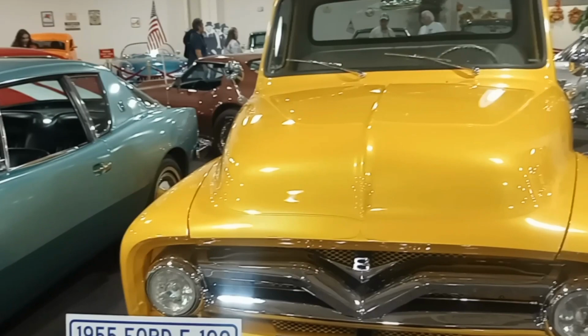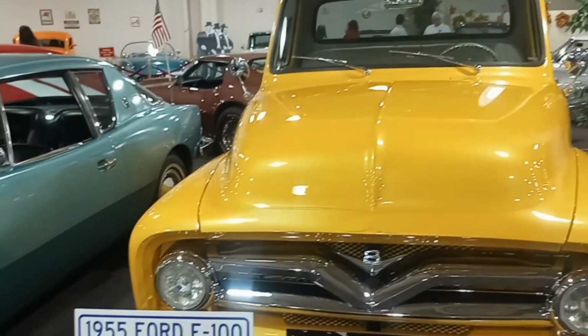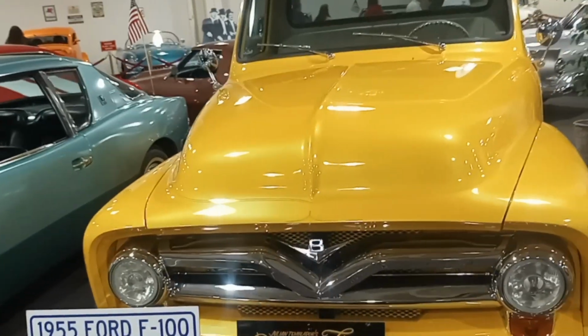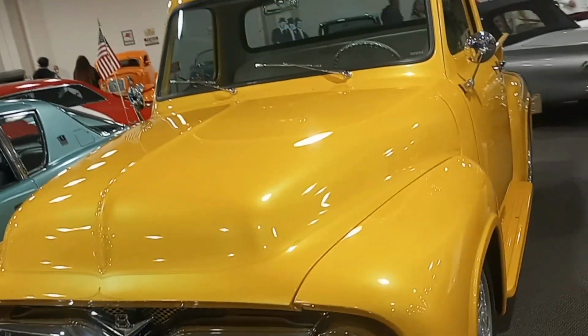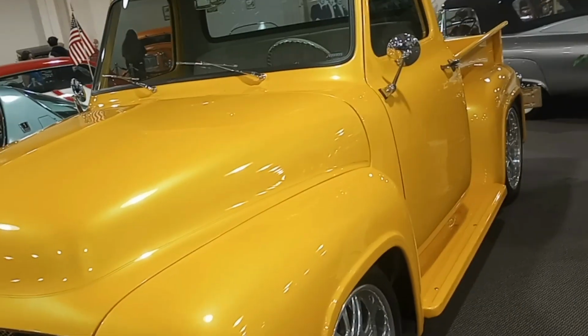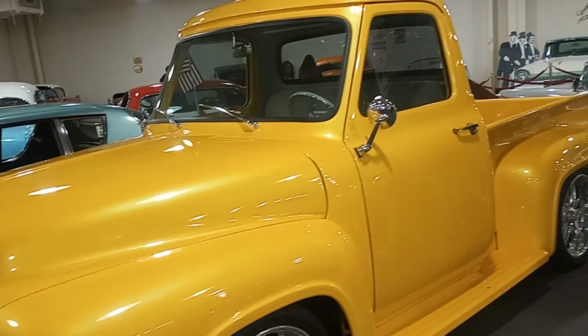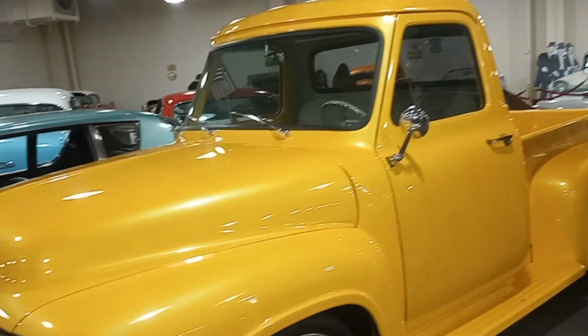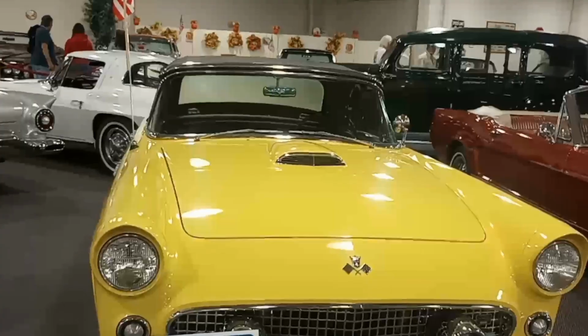And I will admit, I'm kind of a pickup guy also. I love the old pickups. This is a 1955 Ford F-100. My grandpa in Missouri always had an old pickup, either an old Chevy or old Ford pickup. He would drive around, but he never had anything as fancy as this one. This is an actual beautiful truck.